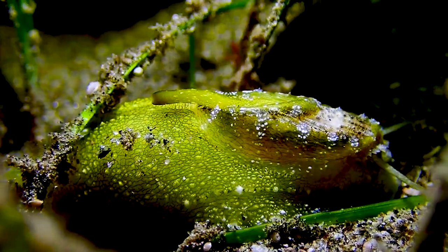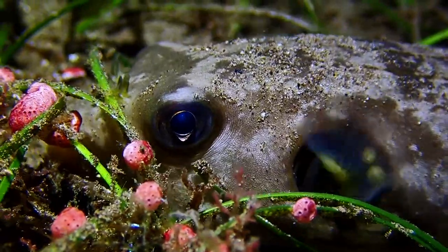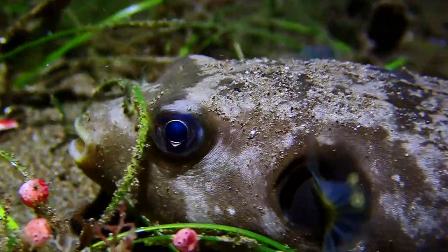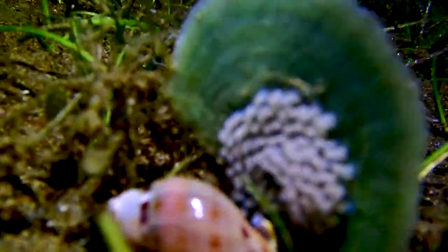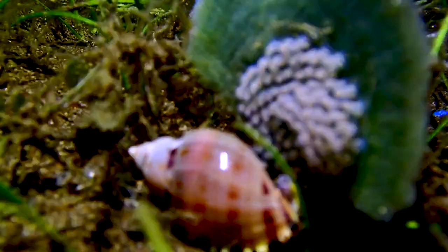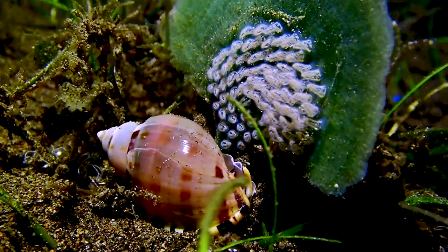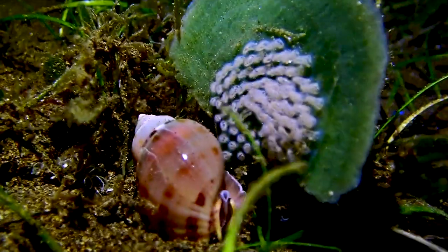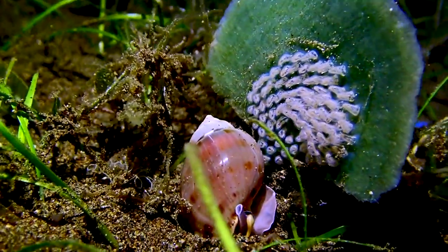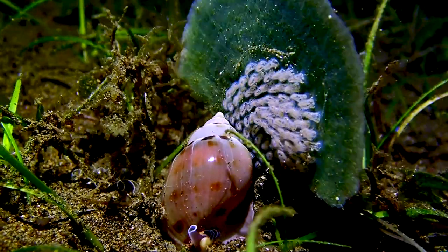At night, this is the most common sighting. These puffer fish just sleeping everywhere in the sand. And then on this leaf, I'm not sure if this big snail was laying these eggs or if he was eating the eggs. I think he was laying the eggs. These aren't really nudibranch eggs, but I'm not really sure. What do you guys think? When I turned on my light, he started digging himself down into the sand.